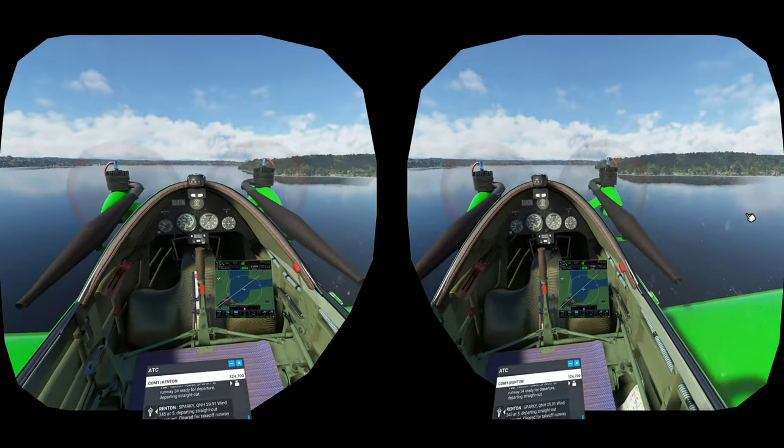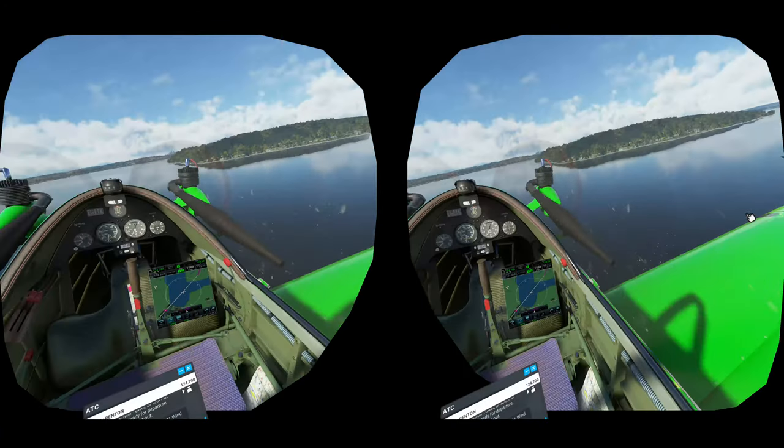Number 4706 cleared, visual 3-3 left. Big city ahead.